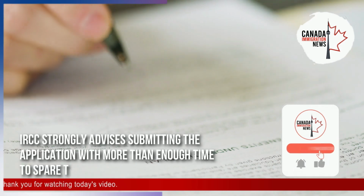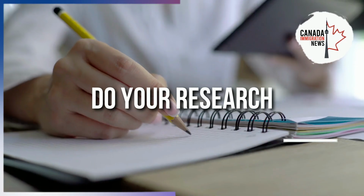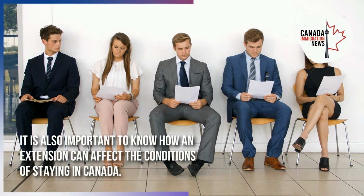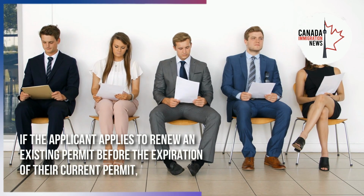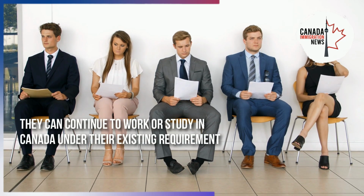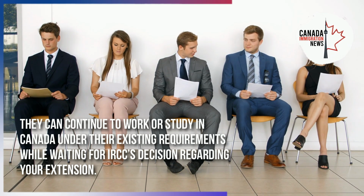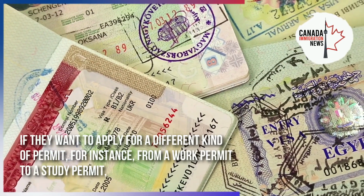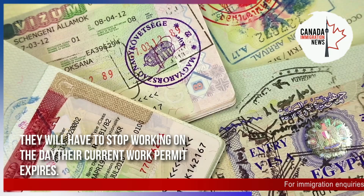IRCC strongly advises submitting the application with more than enough time to spare to avoid difficulties. Do your research. It is also important to know how an extension can affect the conditions of staying in Canada. If the applicant applies to renew an existing permit before the expiration of their current permit, they can continue to work or study in Canada under their existing requirements, while waiting for IRCC's decision regarding their extension. If they want to apply for a different kind of permit, for instance, from a work permit to a study permit, they will have to stop working on the day their current work permit expires.